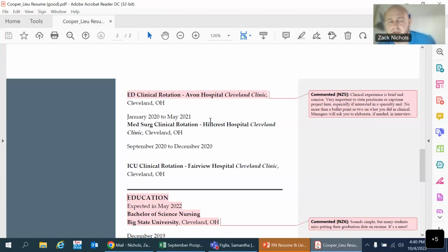Maybe a bullet point or two. Again, you're kind of hard to hear. Sorry, can you hear me now? Yes. We're not looking for a whole paragraph there in terms of your clinical experience. I've seen 3, 4, 5-page RN resumes. All we're looking for is a quick snippet on what you did in your clinical rotation. Anything you'd add on that, Bree?